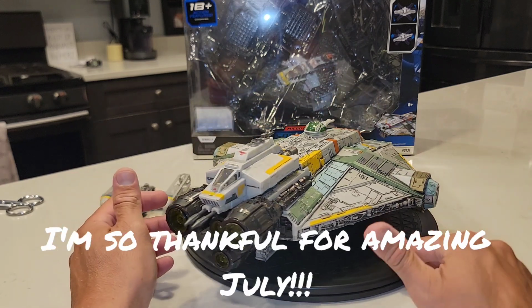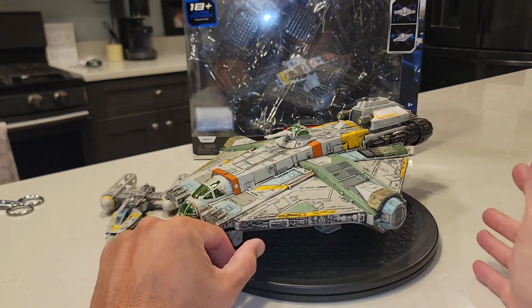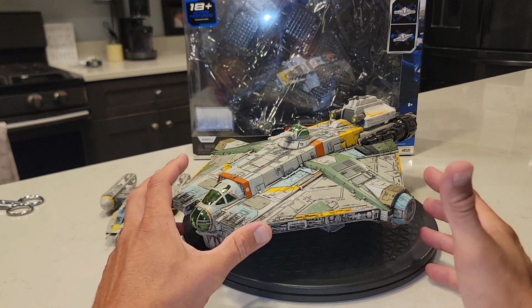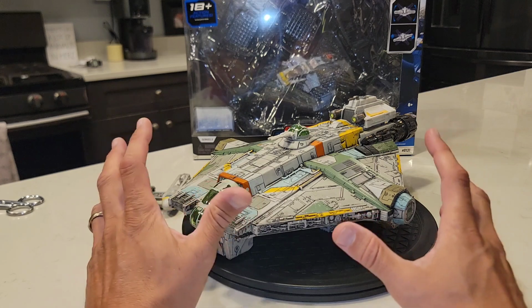What a grand adventure it has been this last couple of weeks, and now I got the piece of resistance to the Micro Galaxy Squadron. This thing is simply awesome. Not perfect, but definitely scratches an itch that I never did know I had about Rebels.